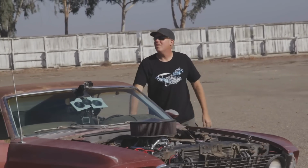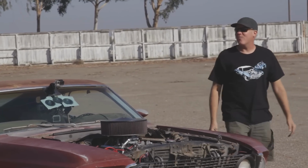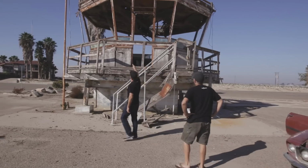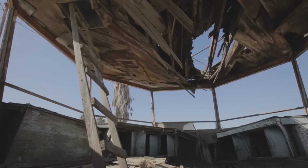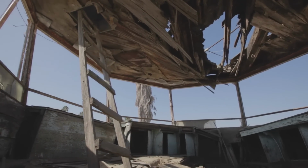Oh, that's cool. That is really, really cool. Oh, there's a ladder to the top of it. Too bad it caved in. I want to see you climb up there, because it seems really safe. It's falling in. Dibs on the Mustang when it goes wrong.